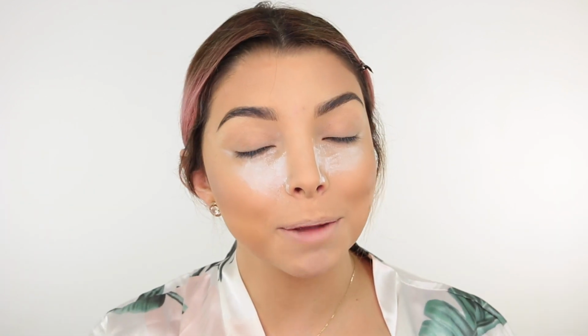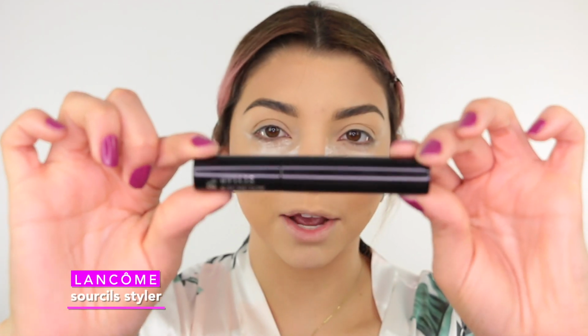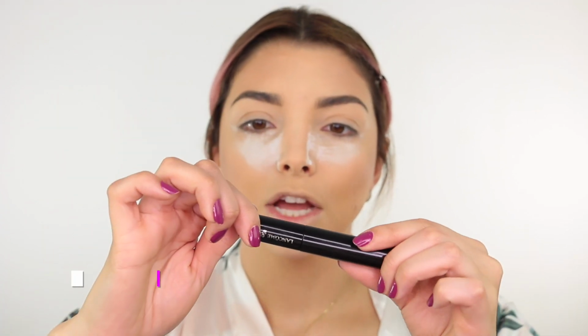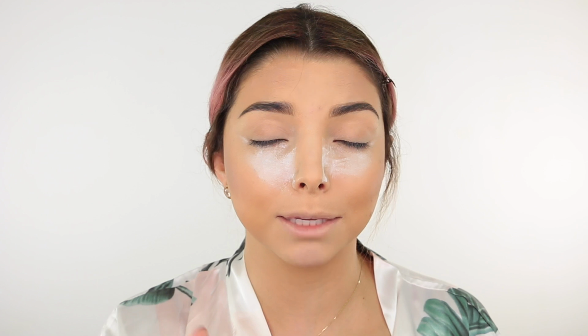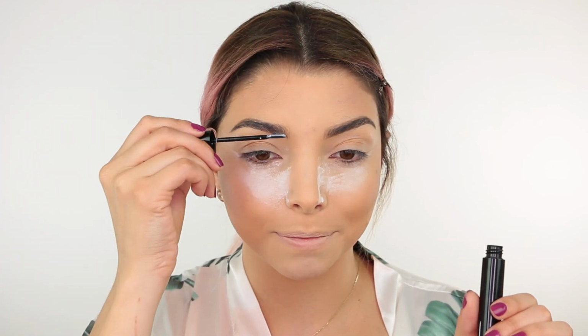Now that I am done with my brows, I have a secret weapon that I'm about to show you, which is this bad boy right here. This is from Lancome, and this is called the Sourcils Styler. It comes in different shades, but I'm using the clear one, literally to seal my hair in place. It's literally like glue for your hair. It does not let it move. It is amazing, and I've been using it now for months, and this is definitely one of my favorites. It is the best, so I totally recommend it. You guys must check it out, I love it so much. So let's go ahead and apply it.